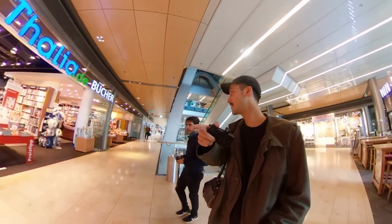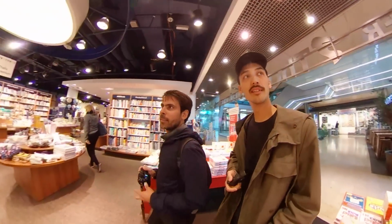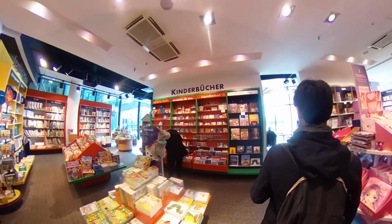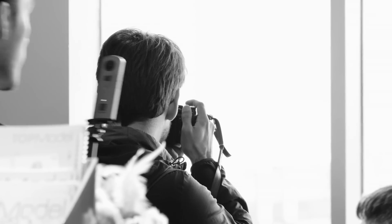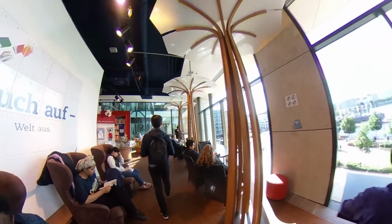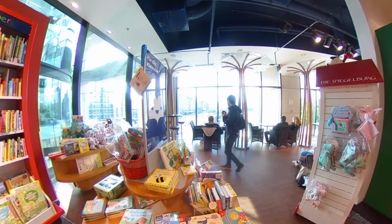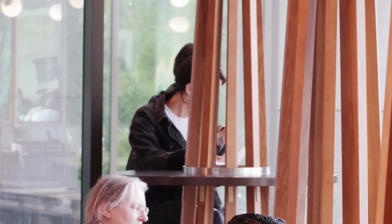I want to show you here when you go into the bookstore, you can also see the city, and people are sitting and reading, and that can also be nice.